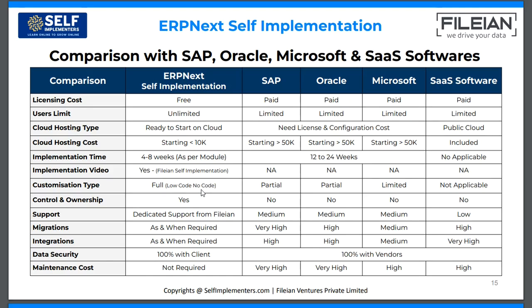Customization type: ERPNext is a fully customizable and scalable application. Other products might be partial, or some are not applicable or limited. In SAP, there is partial customization, but the customization cost is huge. Oracle is similar to that. Microsoft is not giving any customization, or it is very limited, and in other SaaS products, it's not applicable. Control and ownership: in ERPNext, yes, you have full control and ownership of your application. In SAP and other software products, no.